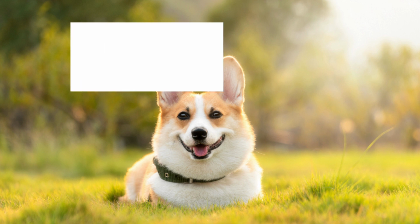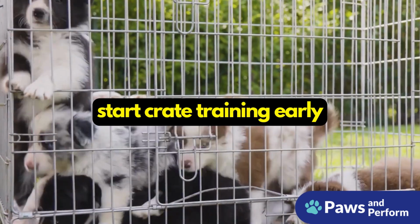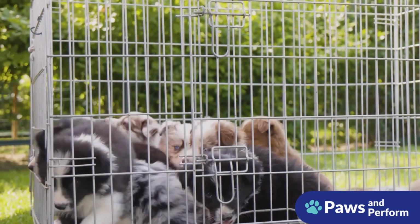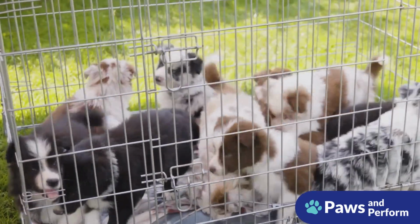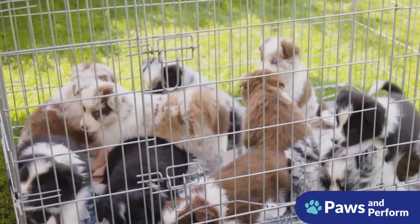So, what are the do's when it comes to crate training? Let's explore. First and foremost, it's important to start crate training early. The younger your pet is, the easier it will be for them to adapt to their new crate. Puppies are naturally curious and adaptable, making them the perfect age to introduce to crate training. However, don't fret if your furry friend is a little older. It's never too late to start, but it might take a bit more time and patience.